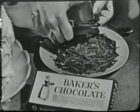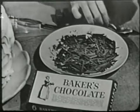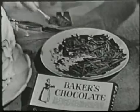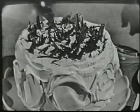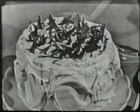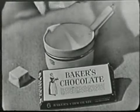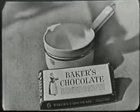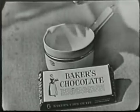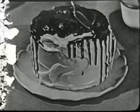To make them, simply scrape a square of Baker's Chocolate with a knife or potato peeler. Could anything be simpler? And you'll love the effect on pies as well as cakes. And now for trick number two, elegant shadow frosting. It's really a cinch. Just melt 2 squares of Baker's Chocolate with 2 teaspoons of butter. You got it? 2 teaspoons of butter and 2 squares of Baker's Chocolate. Cool slightly and spoon over fluffy white frosting, letting the chocolate trickle down the sides like this.